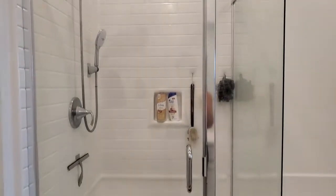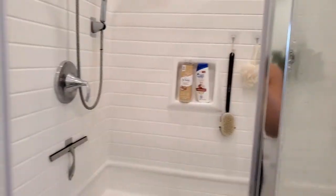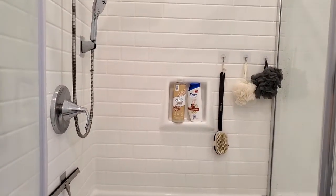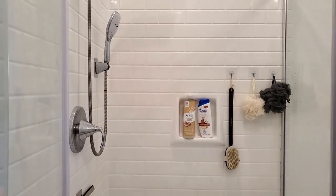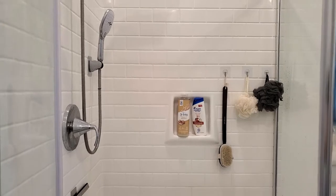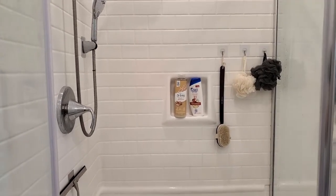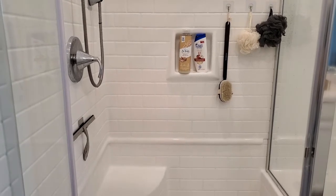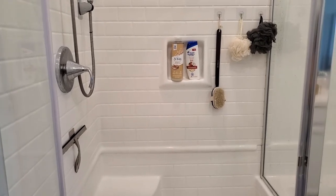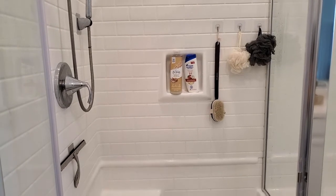Here is our shower. This is what it looks like. Is it bad? No. Could it be cuter? Yeah. So I'm gonna go ahead and switch out the shampoo, body wash, and all that, and then put it into the new canisters. As you can see, we don't keep much in here. We're gonna keep literally the body wash and my husband's shampoo.